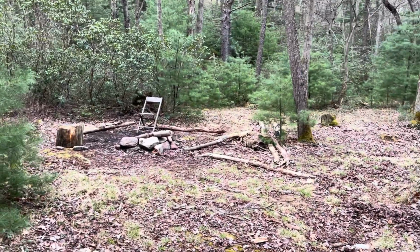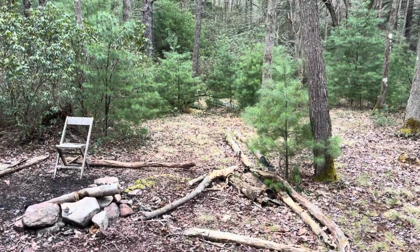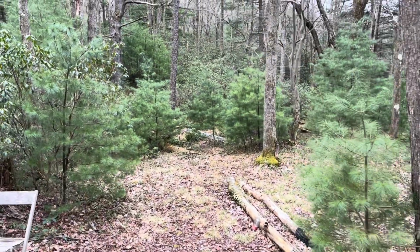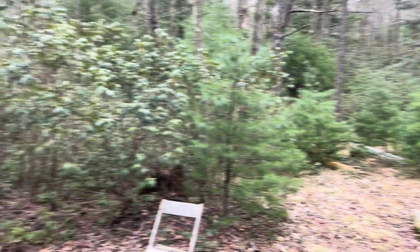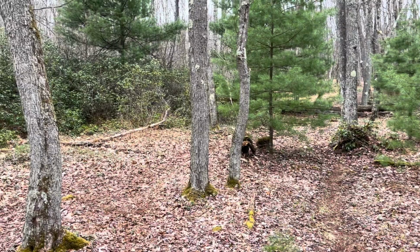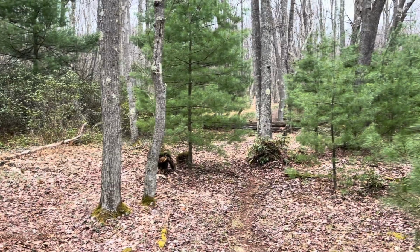This small creek over here is called Cole Run, C-O-L-E Run. Seems to be pretty reliable. Anyways, it was 31 degrees when I got up about an hour ago. According to Thermodrop, it got down to 21 last night.